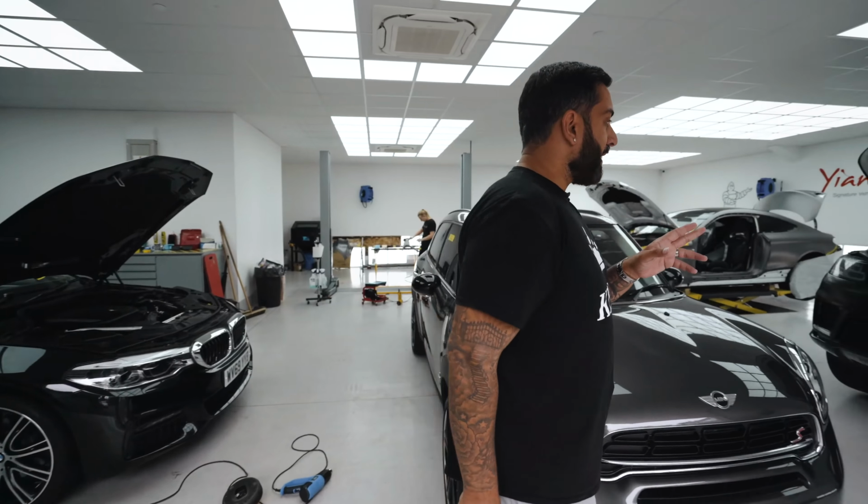Range Rover, a satin black wrap. This was white. We just got to do calipers on it. This car belongs to SV2, like the football freestyler. And we shot a cool video of him actually. He's got this football that is like indestructible.